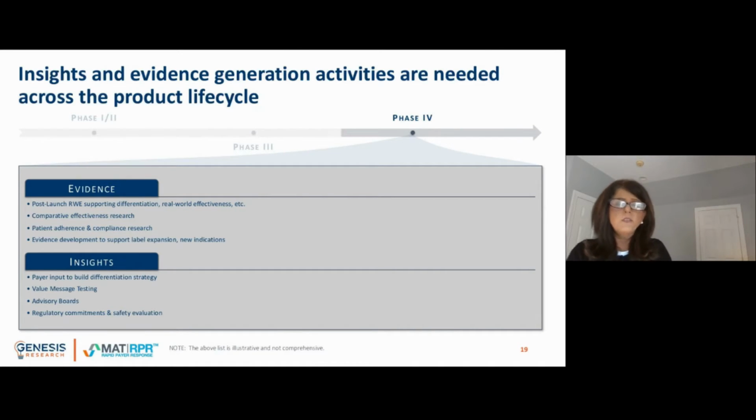So I just wanted to give you some examples of where insights and evidence activities are needed across the product lifecycle. Of course, there are many, many more examples to illustrate the point of how insights, when embedded in the generation of evidence and building of the evidence package, really change the game, because you're bringing products and data packages which are going to resonate with the healthcare decision makers.